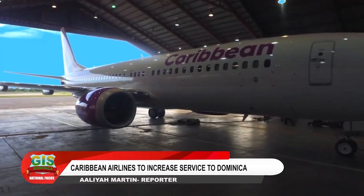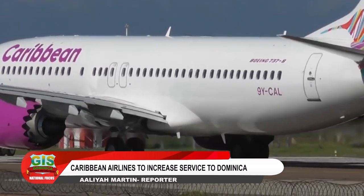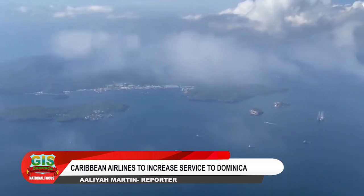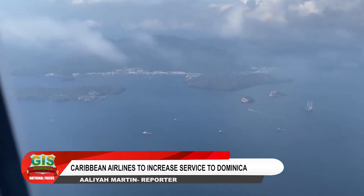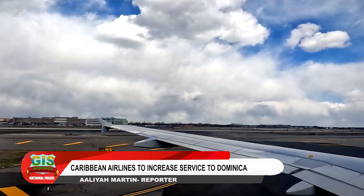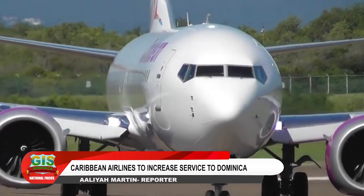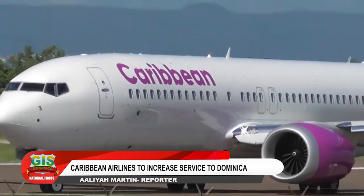Travelers from the tri-state area in the United States can also travel same day to Dominica via Caribbean Airlines. For example, leave New York via JFK at 7:30 a.m. on Fridays and arrive in Dominica by 6:45 p.m. Stay over for 1 week and depart Dominica on Friday at 7:40 p.m. and arrive back at JFK on Saturday at 5:30 a.m. Caribbean Airlines began its services to Dominica on September 20, 2020, in efforts to improve air access to the island. Aliyah Martin for the Government Information Service.